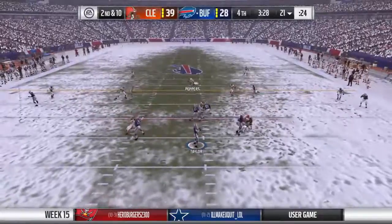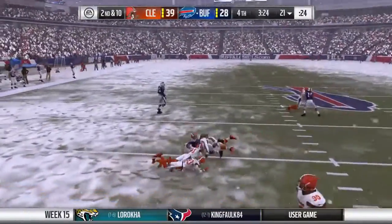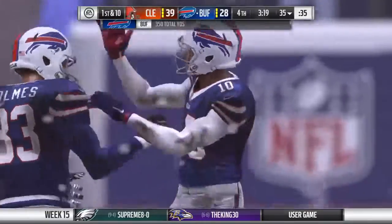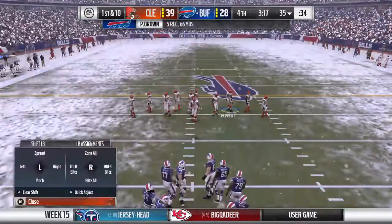Again, now it's Taylor on 2nd and 10. Over the middle here to Brown. And he's brought down, getting this one up to about the 35. They give him 14 yards that time and a fresh set of downs. So the offense has it 1st and 10.